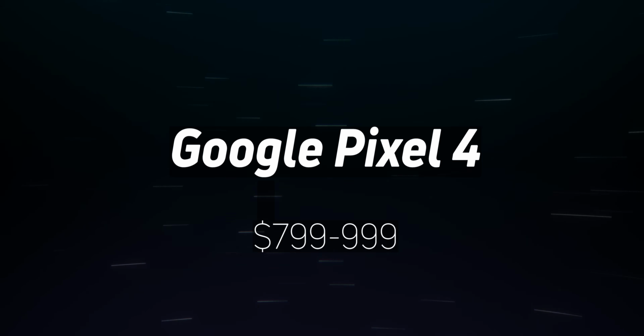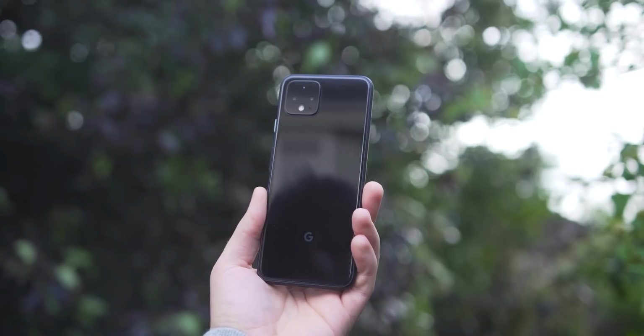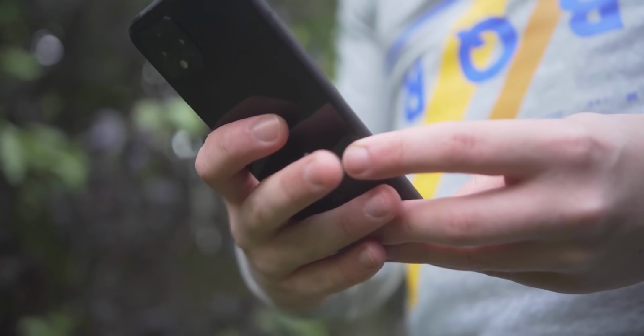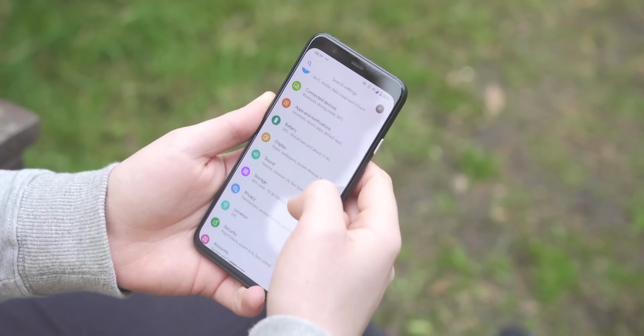Google Pixel 4. The Pixel 4 shared the same pricing with the Pixel 3, though made some marked changes to the design. The series introduced Project Soli, Google's face recognition and radar tech. The improved design brought in new colours, a 90Hz display, an extra rear camera, and removed the notch.